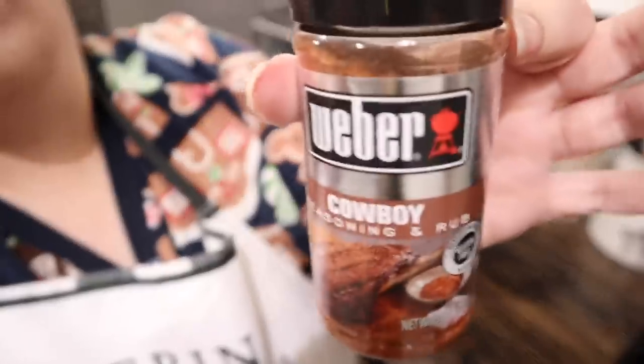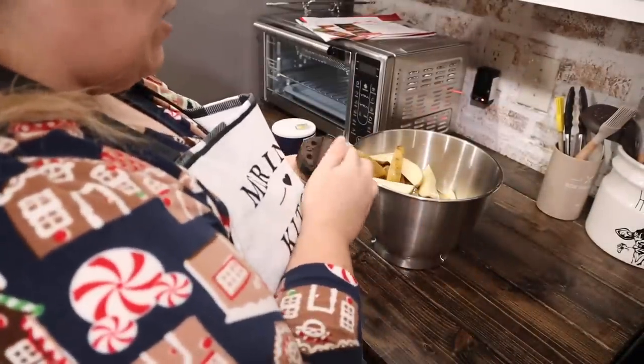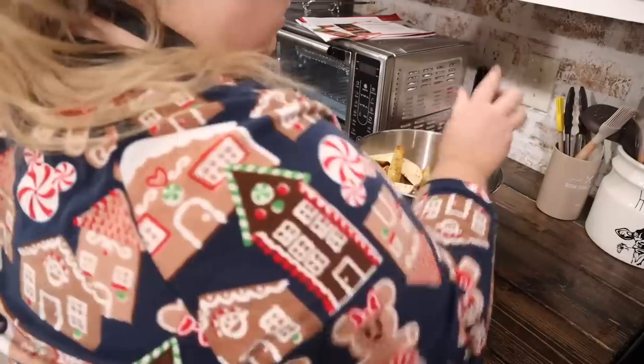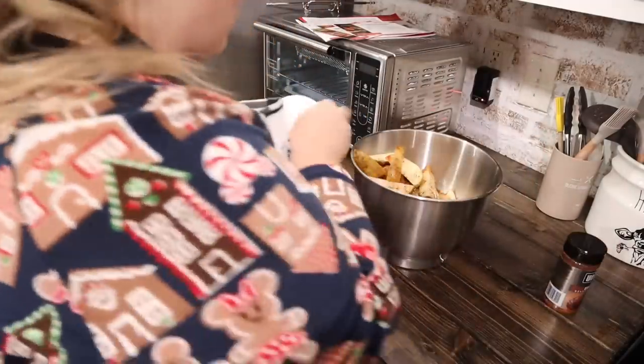I got the olive oil in there, and I'm going to put some of this cowboy seasoning. It's actually meat seasoning, but we're going to do that, and some salt on there. And I think we'll do less is more when it comes to seasoning.